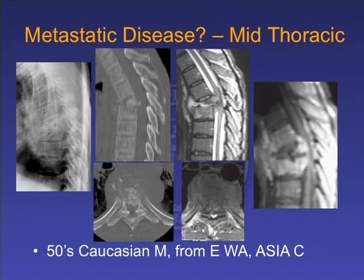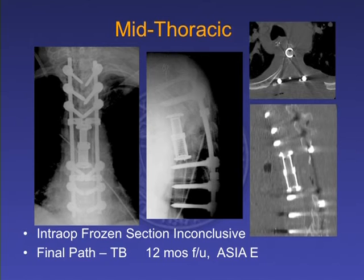As you can see, 50-year-old male, Caucasian, never traveled outside Washington State, I believe. ASIA C neurological deficit. You can see he had no known primary, nor did anything show up on his preoperative imaging. The intraoperative frozen section was inconclusive, and the ultimate final pathology came back as tuberculosis, which surprised everyone. And of course, the family was ecstatic because the alternative was certainly much worse. And this patient recovered nicely and went on to have full treatment for his tuberculosis.